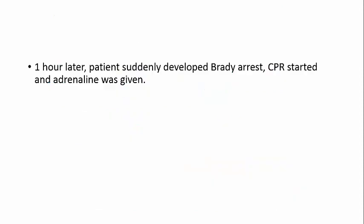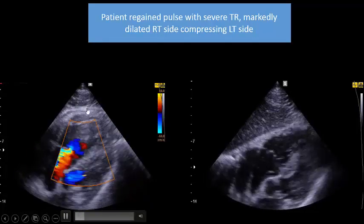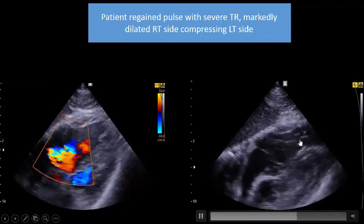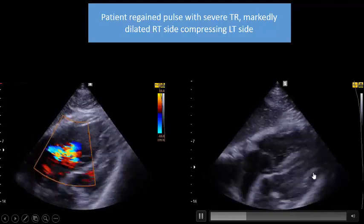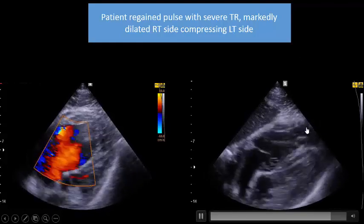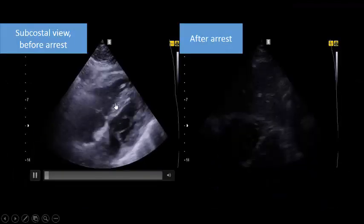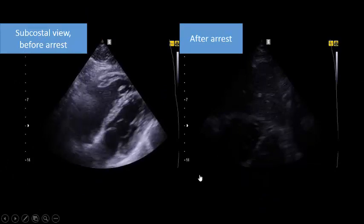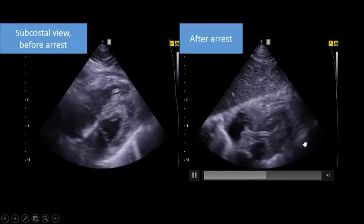One hour later, unfortunately, the patient suddenly developed bradycardic arrest. CPR started and adrenaline was given. As you see here, this is the subcostal view, the right side dilated, compressing the left side. This is after adrenaline. As you see here, the right side is now markedly dilated, compressing the left side. Now it's acute on top of subacute cor pulmonale, with a dilated right side most probably because of a dislodged thrombus. Here is the subcostal view before arrest, and here to compare with arrest, the markedly dilated right side compressing the left side.